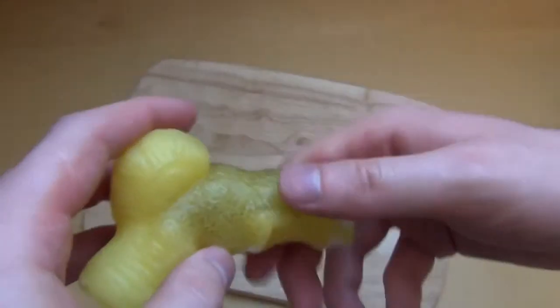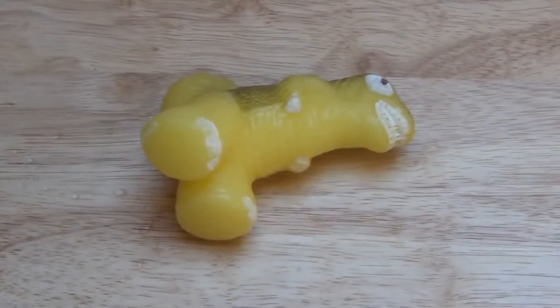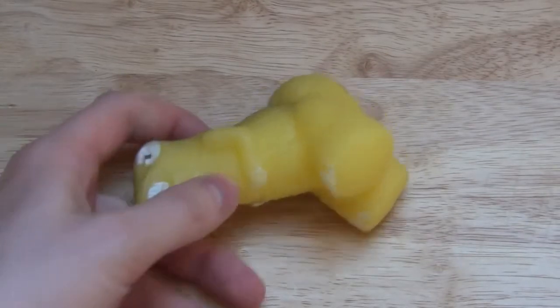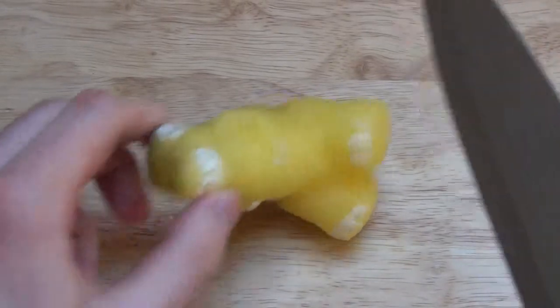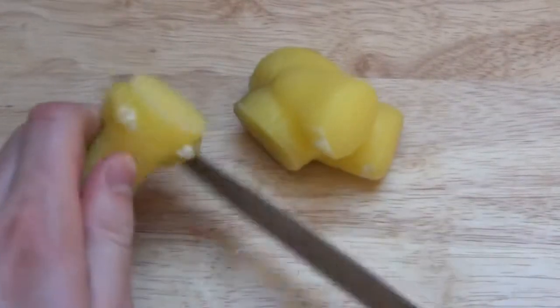And I think I will cut it. It's a toy. I normally only cut food. But I think I want to see what's in there, whether there's something inside or not. So I'm making an exception, and I will cut a gummy dinosaur. So let's do it. Here we go.